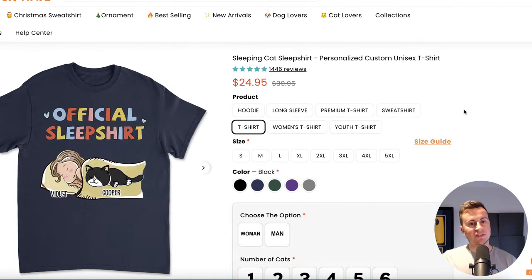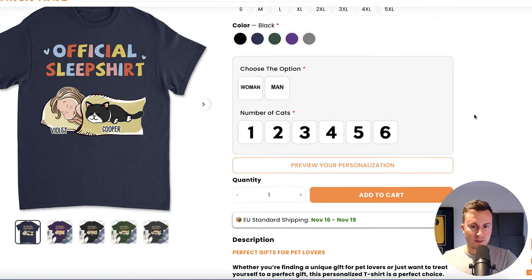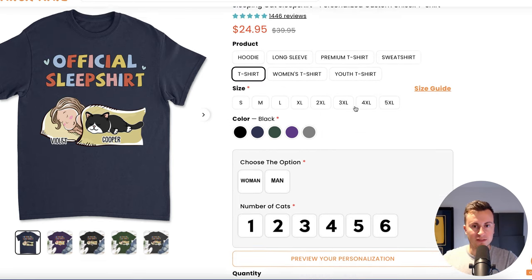Let's jump onto the Shopify store then, because this is where the second kind of difficulty lies. But again, if you have experience building websites and you are somewhat technically minded, there are apps, there are add-ons which will allow you to put together something like this.